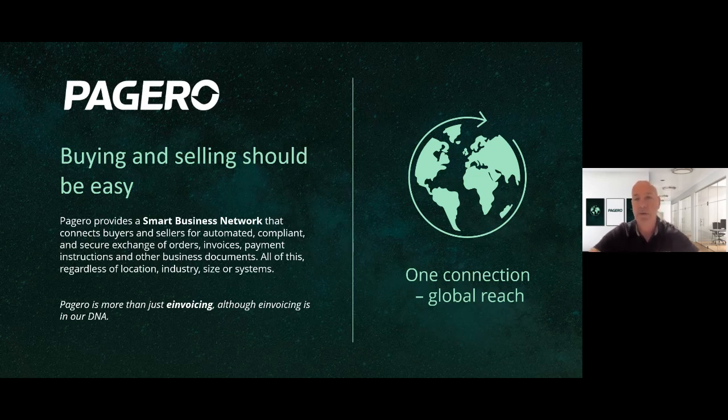From a solution point of view at Pagero, we provide a tool, a network that helps buyers and sellers make the process of a transaction far simpler using technology that allows businesses to communicate to each other. We refer to that as a smart business network. Our smart business network connects buyers and sellers with the opportunity to provide automated, compliant and secure exchange of orders, invoices, payment instructions and other business documents. These business documents can be tailored to the specific businesses we're working with. There's no real limit to the amount that we can continue to tailor and apply our solution depending on the needs. We do this regardless of size of business operation and also the location around the globe.